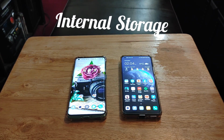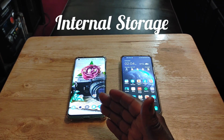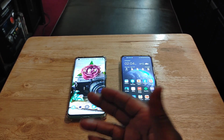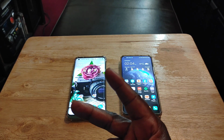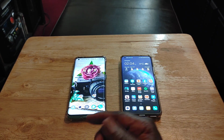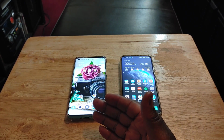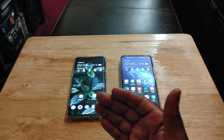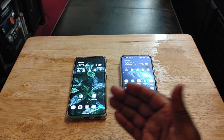Next, let's talk about internal storage. Now, the OnePlus comes with 256 gigs of internal storage. The only two variants that they have are 128 and 256. It's unfortunate they don't have a 512. They don't offer a 512 variant or a 1 terabyte variant.